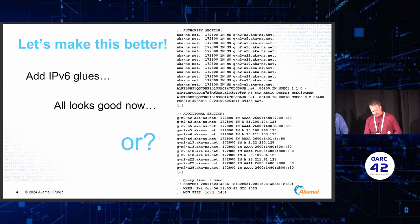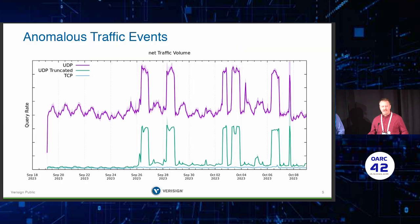Is this the clicker? Green? All right. So at Verisign, we were getting ready to do an algorithm rollover for .NET, and we're looking at our data, and all of a sudden we saw these big spikes. The purple line there represents total query volume for .NET, and it normally sits at about 500,000 queries per second. And then we saw these spikes that essentially doubled the amount of traffic, and they lasted for many, many hours.